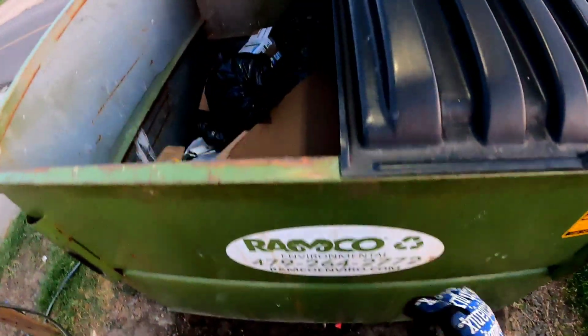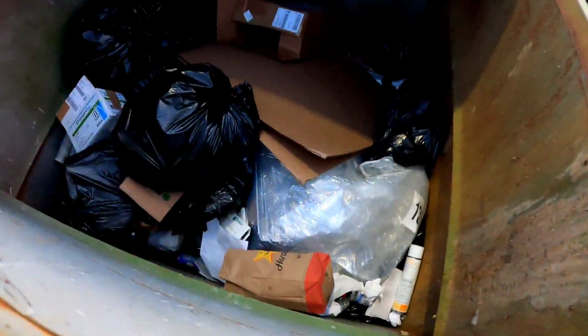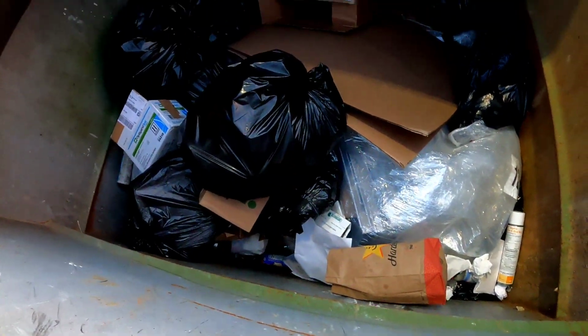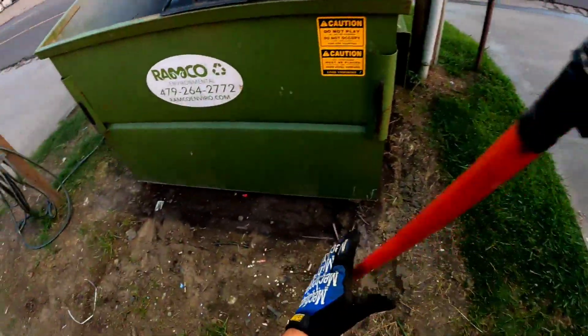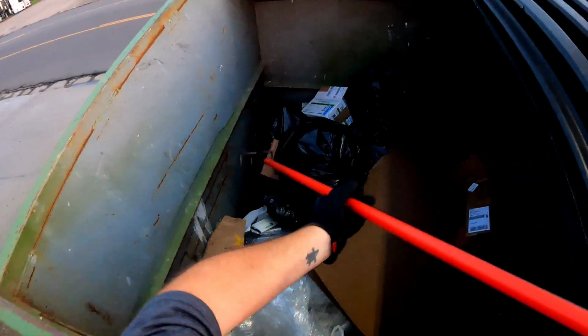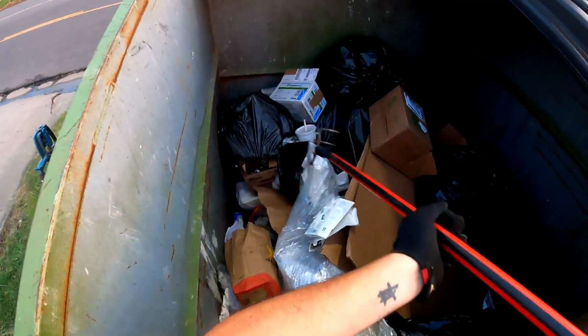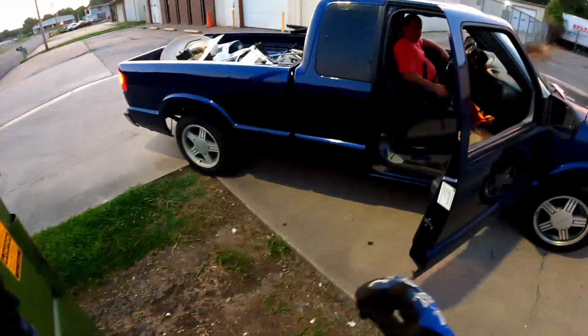Well, guys, it is getting dark. I don't know how much more you can see, so we'll let y'all know if there's anything else. I'm gonna dig around in here, flip a few boxes. I don't know what that is right there. All right, just a pickle jar.